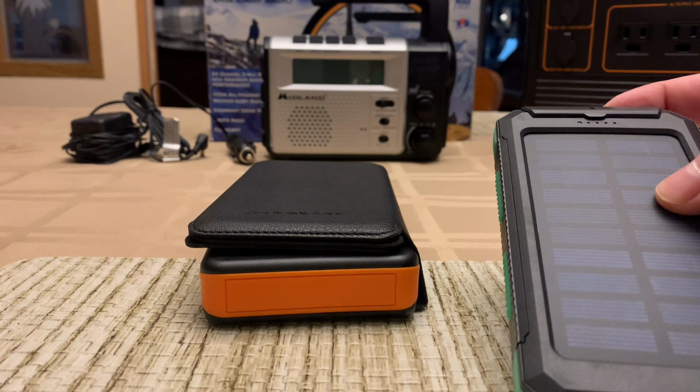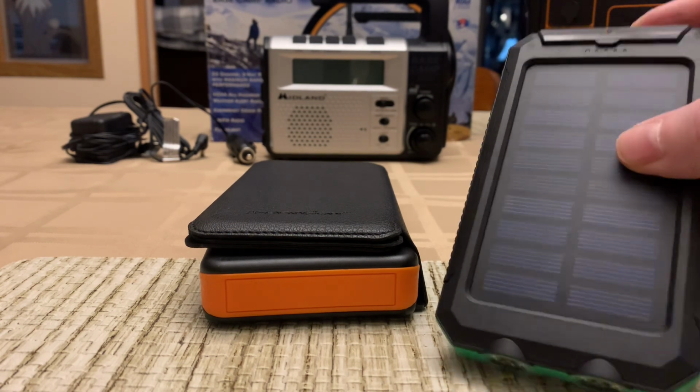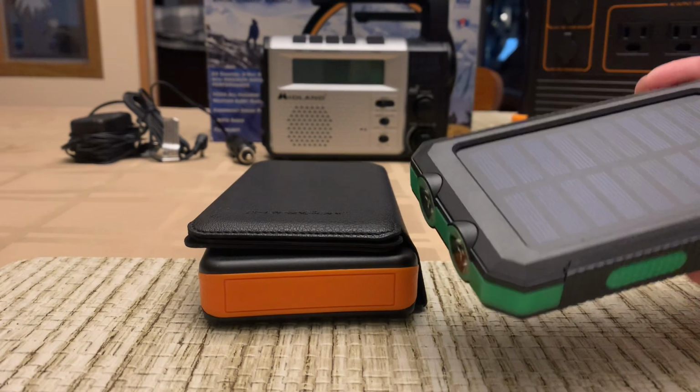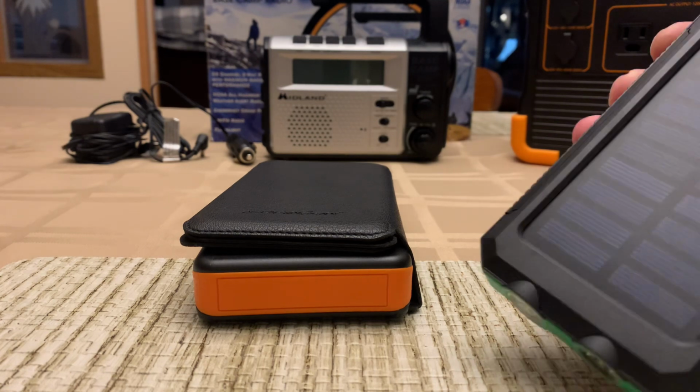When your phone goes dead in a blackout, you hook your phone up to this. You get the power off of it, charge your phone, and then when the sun comes out, you can just stick this out there in the yard, on your banister, on your deck, and it'll charge itself right back up. So, you know, that's a nice little one.